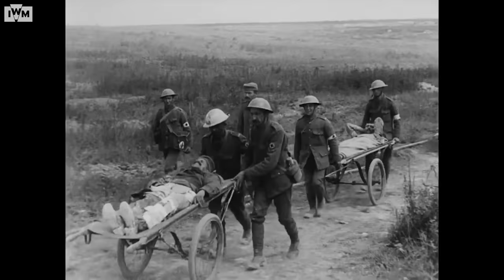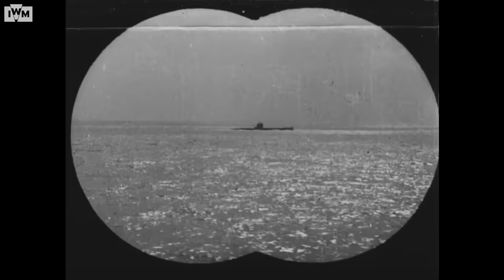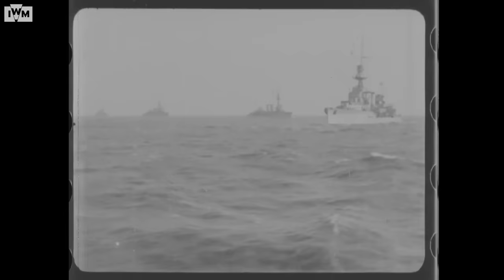But as war on the Western Front waged on, other huge battles, just as crucial, were taking place at sea. Dreadnought battleships, submarines, torpedo boats, and destroyers all threatened to clash amongst perilous waves, as Britain pushed to maintain its blockade against Germany. And the most important naval action seen during the war was the Battle of Jutland.